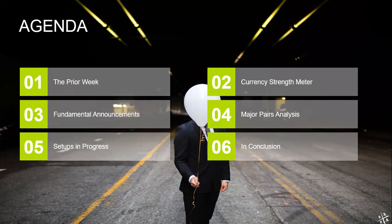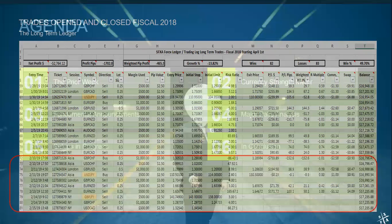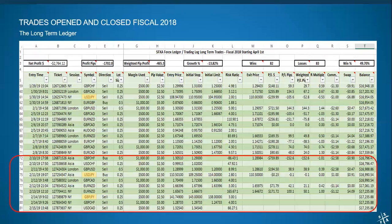We'll start out with our long-term ledger. You should be seeing that on the screen right now. We had a pretty good week. In particular, the Euro New Zealand was very kind to us yet again. It's definitely been the pair that has provided the most profits for the year. We took 3 separate trades on the Euro New Zealand this week, all of them at profit, close to 300 pips, if I'm not mistaken, in total on that one pair.